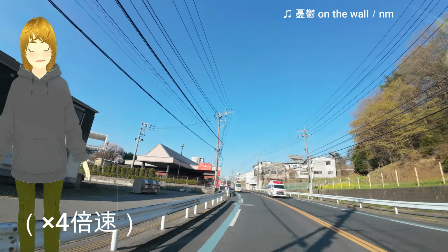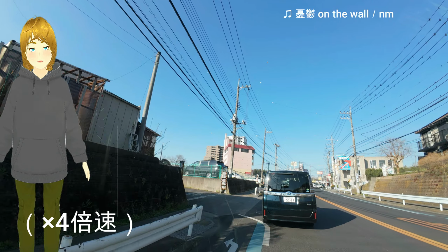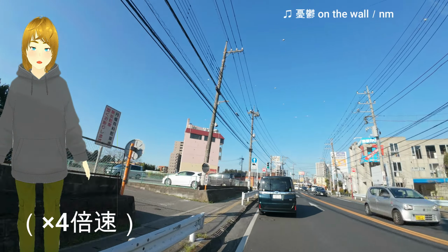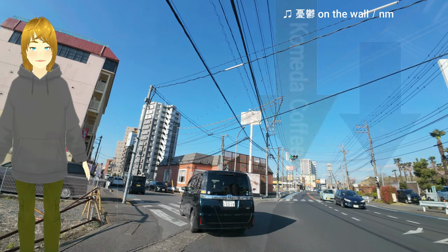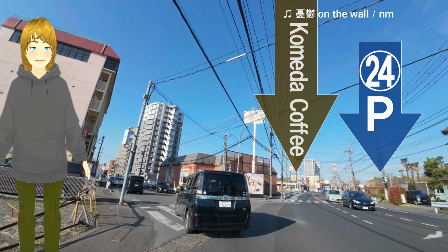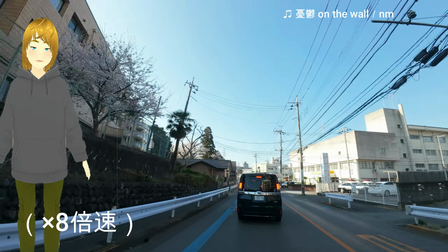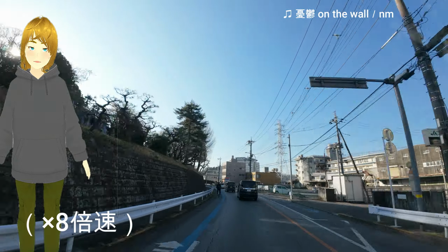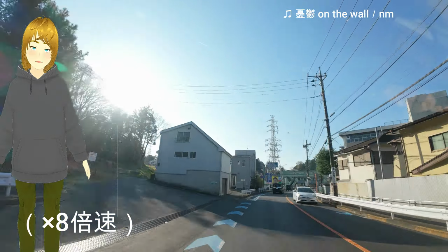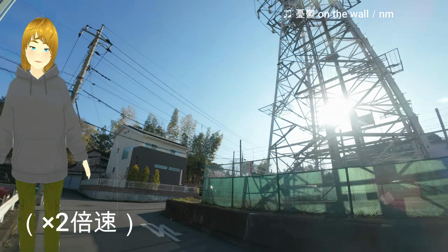I was heading for the park's west parking lot, so I turned left at the next traffic light just after passing restaurant Icho. Parking lot number 24 is across from Komeda Coffee, which you can see 100 meters ahead from this T-junction. Head south on Prefectural Office West Street, heading for Showa Pedestrian Bridge in front of Showa Primary School. If you don't do your research before you go, you may find it difficult to find the entrance.